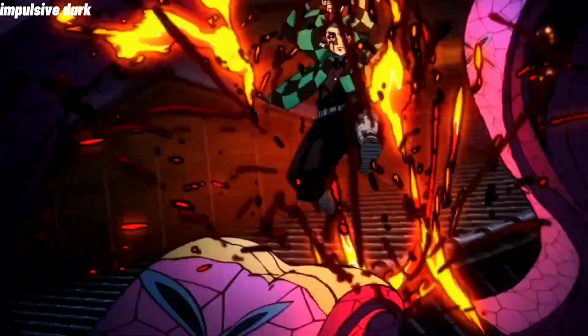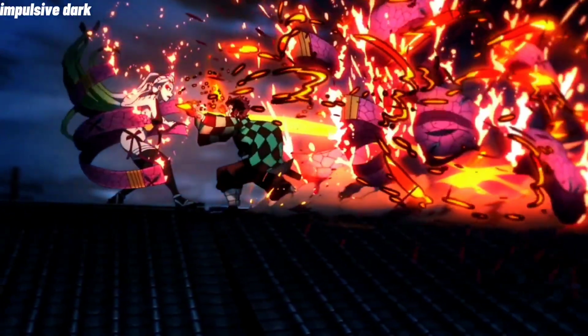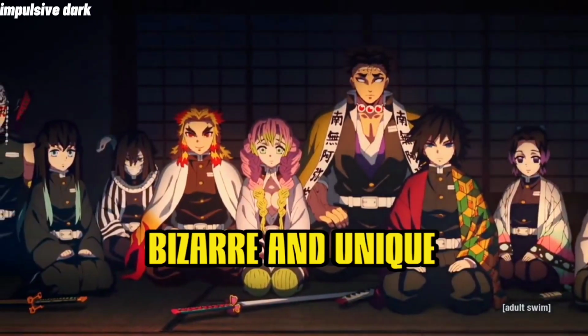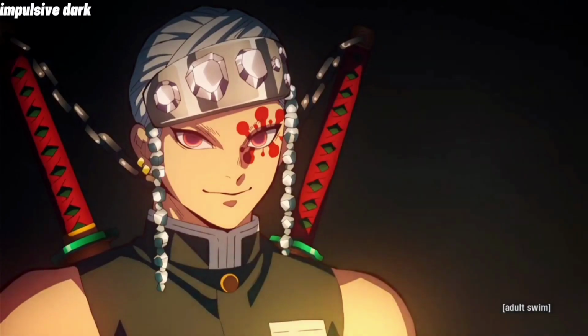On the other hand, Tanjiro finds sun breathing much more suited to him than water breathing, which is why his Hinokami Kagura is much more powerful than his water breathing forms. Number 4. Unique breathing techniques. Some of the Hashira use bizarre and unique breathing techniques, such as love, serpent, insect, and sound.